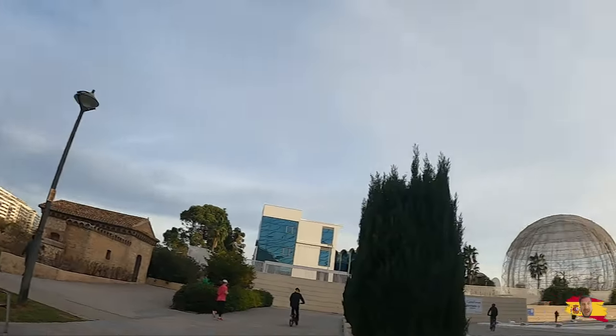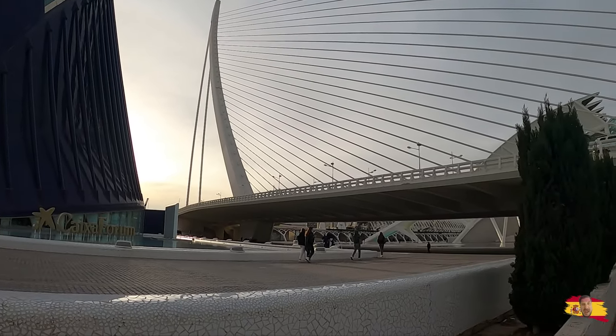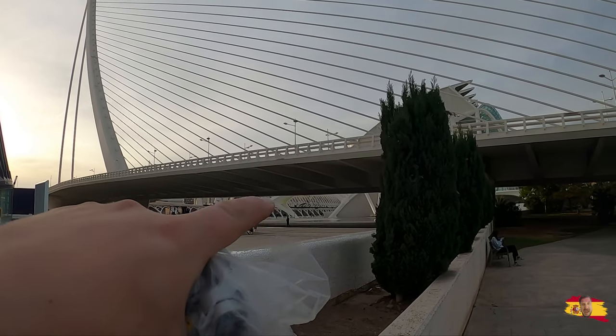The bike ride was incredible. I don't know what kind of footage I got because the road was so bumpy, but let me tell you, it was fun, incredible. And look at these structures, eh? Wow. And we're going over that way, drone in hand. Let's go.